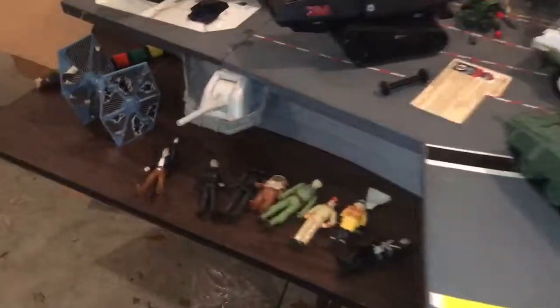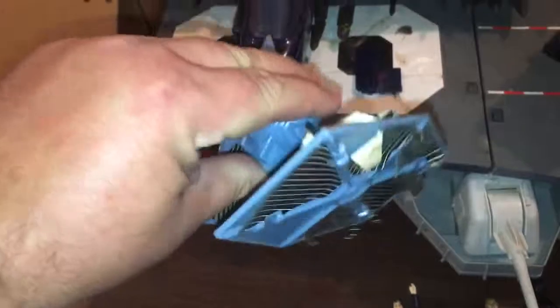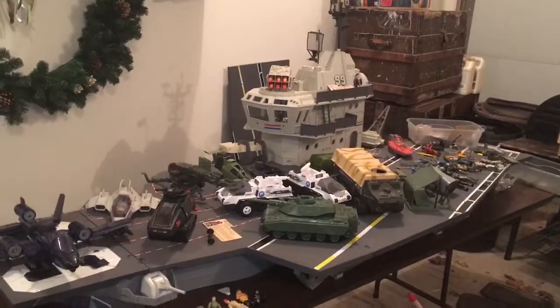Let's see, what else? We got a couple Star Wars figures over here that came with it. We got Han, Luke, Vader, an Ewok, Rebel Soldier, and just some random figures. And this is kind of cool. A TIE fighter that, I don't know if it's supposed to have battle damage. There's a button you press and it kind of goes all wonky. So that's pretty neat. So overall, a very good score, and it was fun putting the flag together again and finding those parts that I didn't realize I was missing.